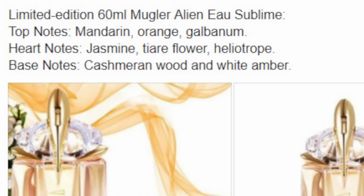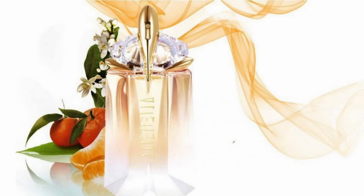So the notes will be on your screen, and my goodness, not only does it sound like it would smell good, but that bottle is very pretty and kind of cool. See, I was never a big fan of the original Alien. I didn't mind it, but it just doesn't seem like one of those fragrances that will sit well on me. But the notes of this sound like citruses and stuff like that. I'm all for it. I want to try it.